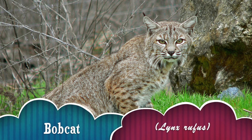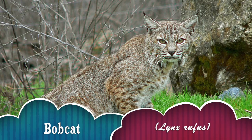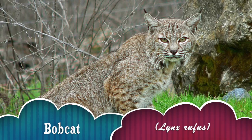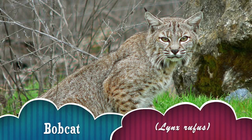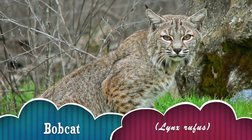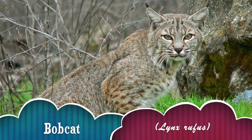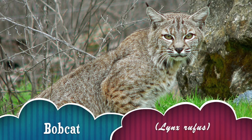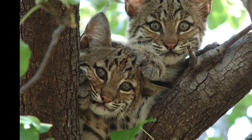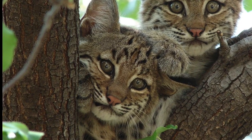The bobcat, or Lynx rufus, is a medium-sized wildcat that can be found almost anywhere within the continental United States. It can go from desert to grasslands to the deciduous forest of the far northeast. And I don't think there is any baby animal cuter than a baby bobcat.